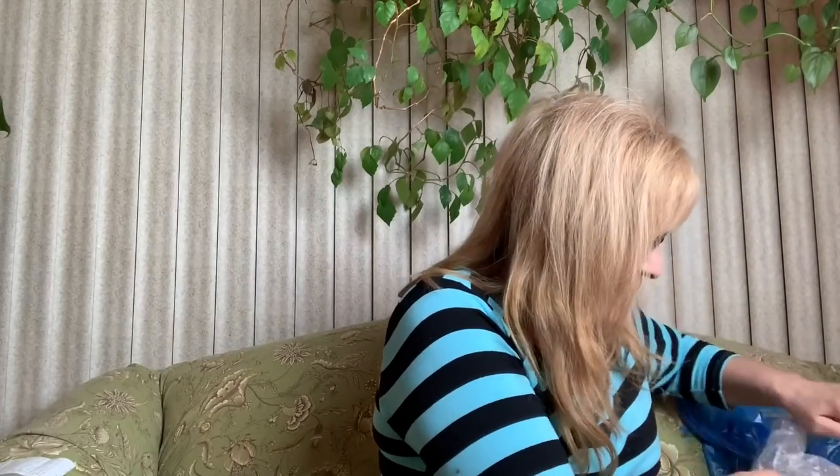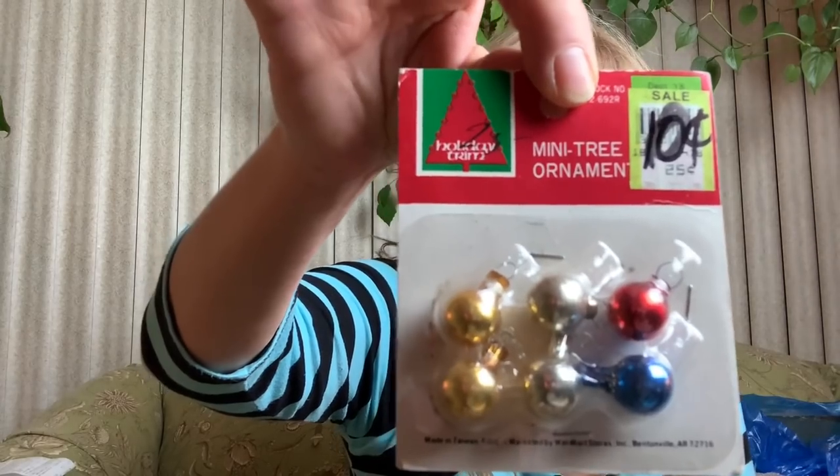We have a newspaper here from Wichita. All right, what do we have here? Oh, I got some little mini tree ornaments. $0.10. Oh, these are for Joanne. I still have the little candles. I haven't sent them to her yet because I'm working on actually a package for her from me. So I will include your items in my package when I send it, David.